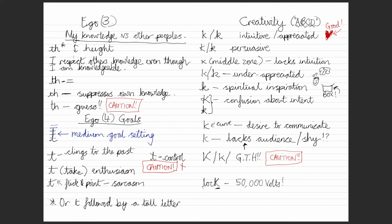Obviously, I suppose the healthiest thing is to have a high regard for your own knowledge, but that somebody else's knowledge is higher, that you always respect that there's something that you do not know, and that you can learn from somebody else. Where the T and H are equal height, it's not particularly unhealthy, particularly if you're an educator. If your T is much shorter than your H, then that is someone who is just too humble. They suppress themselves, they do not allow themselves to shine.